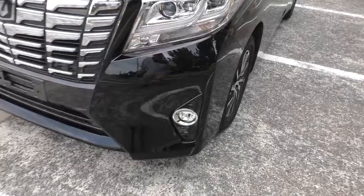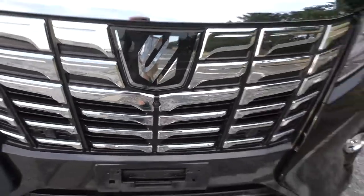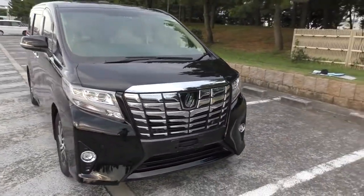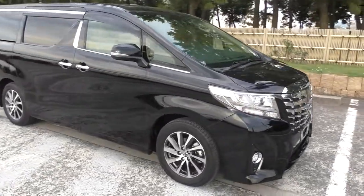You can see in the front here, some spotlights, parking sensors. It's got cameras in the front grille there, in the mirrors and in the back. Very imposing looking front grille. If one of these cars pulls up behind you, you can really notice it.